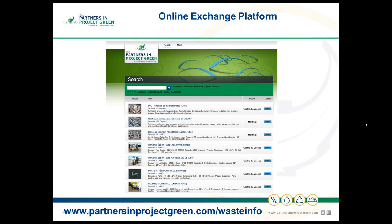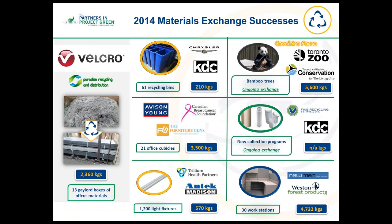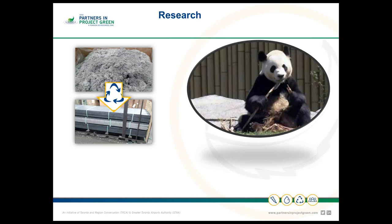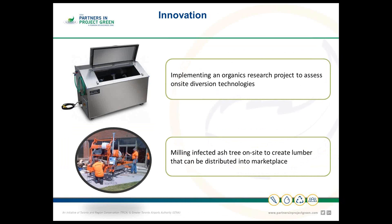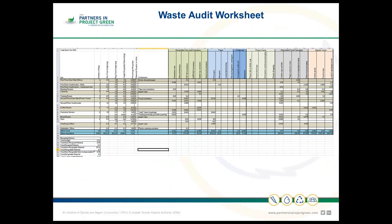We also do run an online exchange platform. So again, if there's any material that you're concerned about, you can go to this website right here, our website /wasteinfo. That'll ask you a few basic questions and we'll get in touch with you, or you can just get in touch with us directly. Just to give you an example, here are a small sample of some of the material exchanges that we've done working with companies like Chrysler and Velcro and the Toronto Zoo. That's just a brief overview, and I'll skip through these slides just because we're short on time and just leave you with my final thoughts.